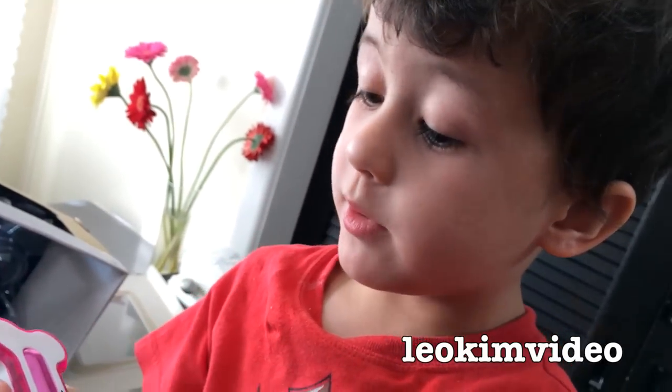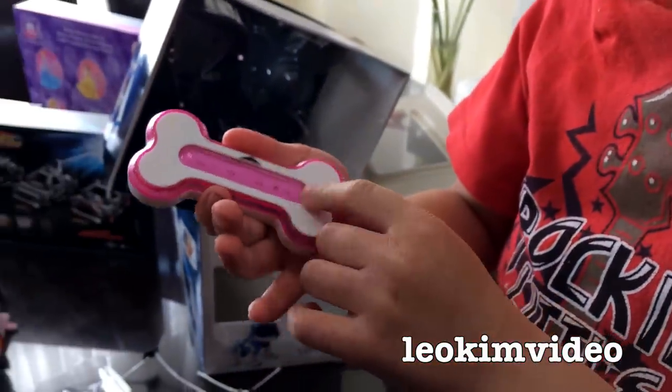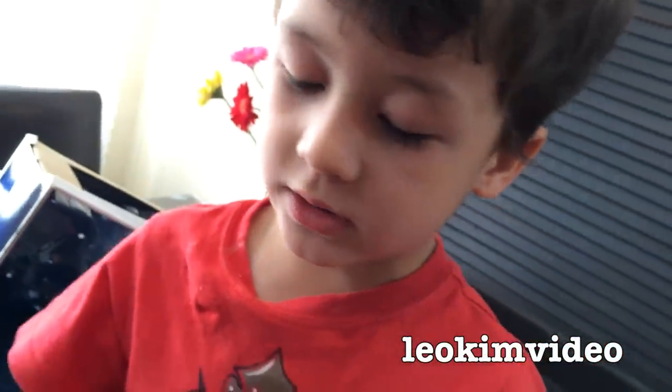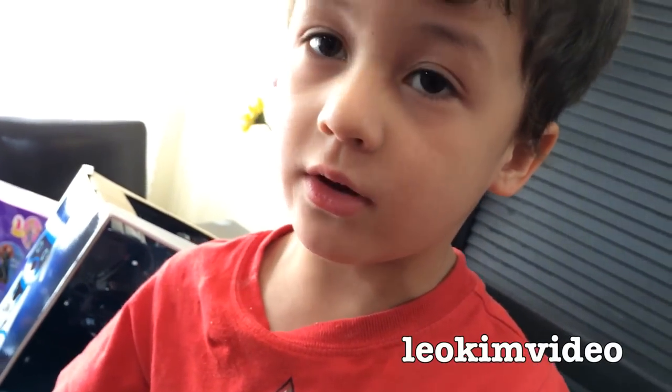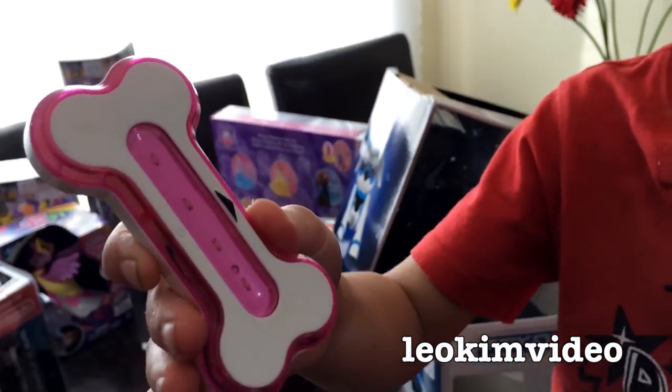Dad? Yes? We put batteries in here, then the battery goes along here, then it goes to Tekno. Well, it helps in Tekno. How many batteries in Tekno? Cool.